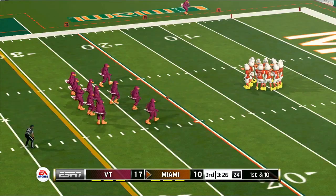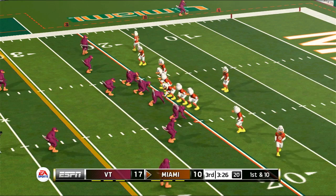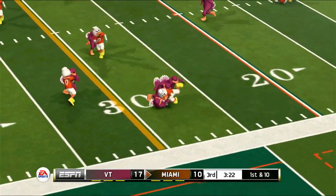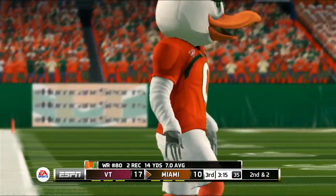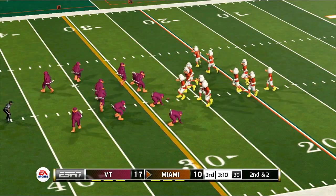This deficit can be easily overcome, sure. But they have to be thinking if they don't get something going on this series, the burden is going to be felt by their defense. He's tackled in the open field. It's second down, and they're about 2 yards away from the sticks.